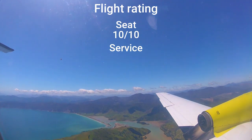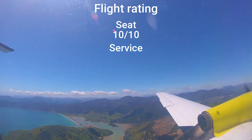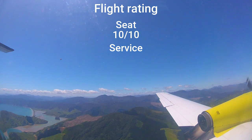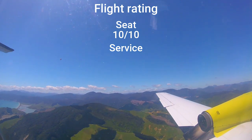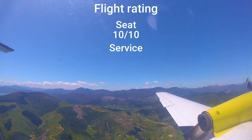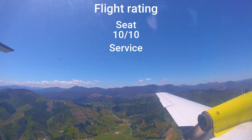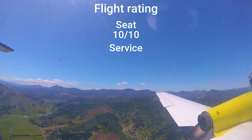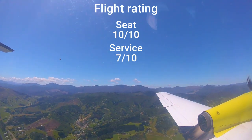The service is difficult to give a rating on with no flight attendant. However, the service that passengers receive on the ground is very good and helpful. Tickets are checked by hand and safety briefings were done by the first officer standing in front of the cabin. Origin Air has done a good job at attempting to make the ground service make up for the lack of in-flight service. The service receives a 7 out of 10.